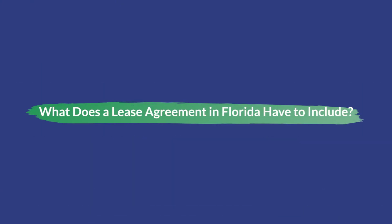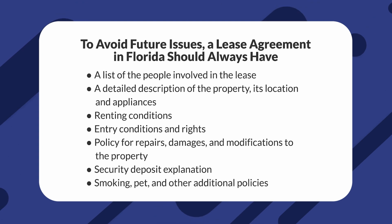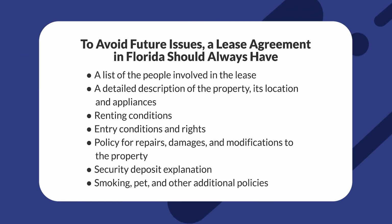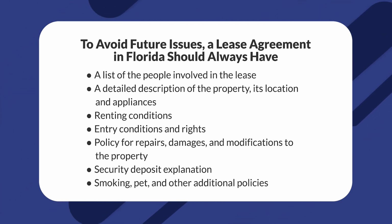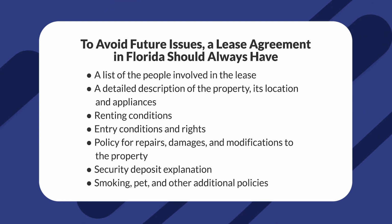What does a lease agreement in Florida have to include? Lease agreements may differ slightly in some terms, but some details should always be considered at the time of writing the agreement and discussing it with the tenant. Overall, to avoid future issues, a lease agreement in Florida should always have a list of people involved in the lease, a detailed description of the property, its location and appliances, rental conditions, entry conditions and rights, policy for repairs, damages, and modifications to the property, security deposit explanation, and smoking, pet, and other additional policies.